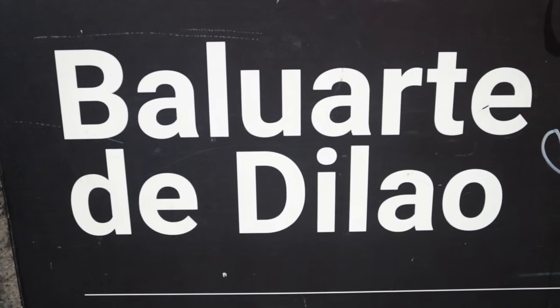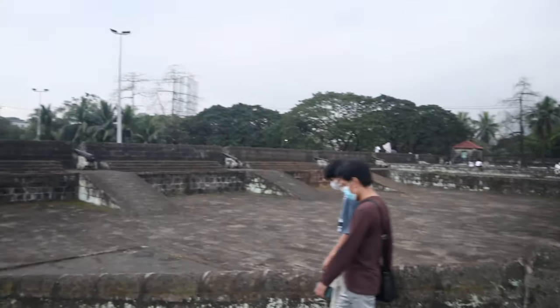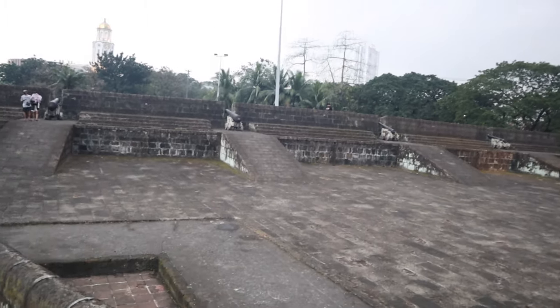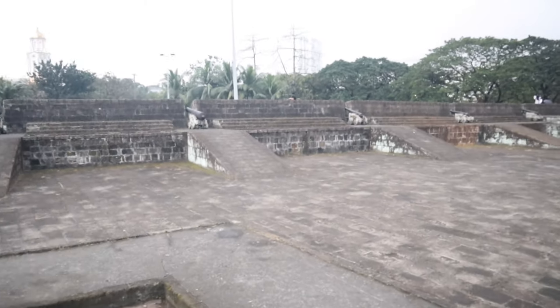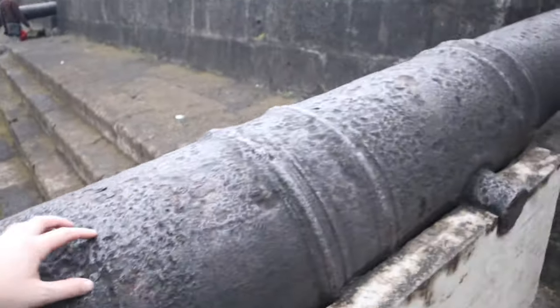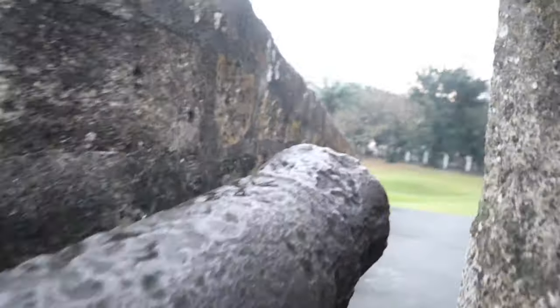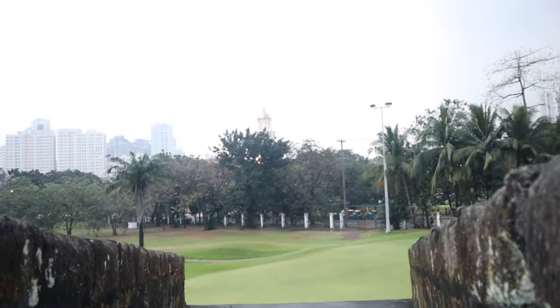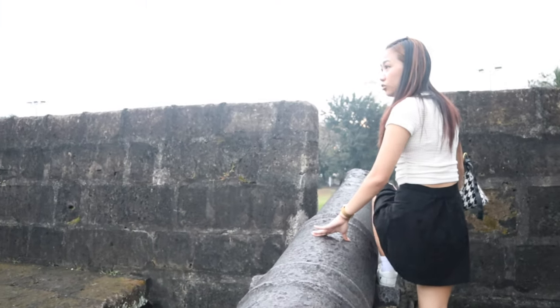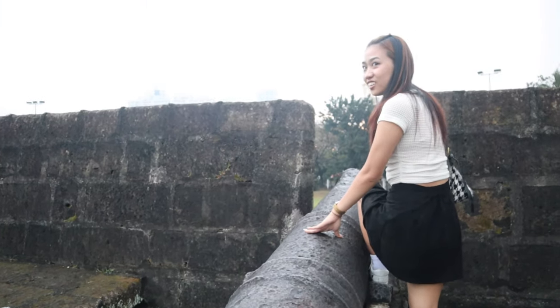All right, here we go. Our last destination. And then after, we're gonna go eat. Oh, look at this fortress. More cannons. Look at this thing. Got the fuse here. Firing it off at the golf course. Can I climb the cannon? Yeah.